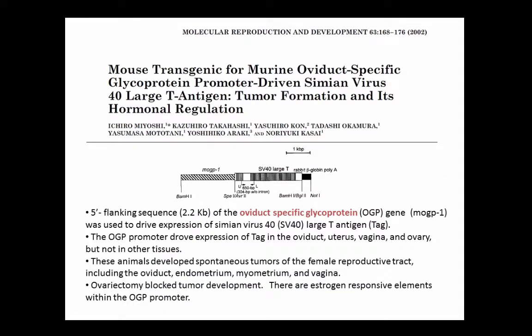The first one actually surprised everyone, because when we went back into the literature, we realized that in 2002 someone had actually hit upon this without knowing it. This model was out of a group in Japan who were interested in understanding hormone-responsive cancers. What they did was take the oviduct-specific glycoprotein, OVGP1 gene, take 2.2 kb of its regulatory elements in the promoter, and hook it up to T antigen. SV40 virus T antigen is a transforming oncoprotein. It will inactivate P53 and RB, and in many mouse models it'll transform these cells. So now they had T antigen under the control of this OVGP1 gene.